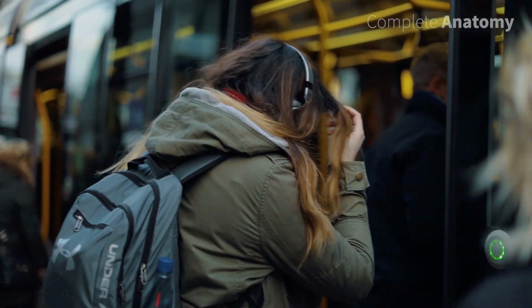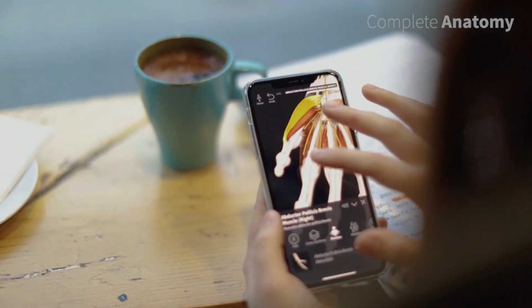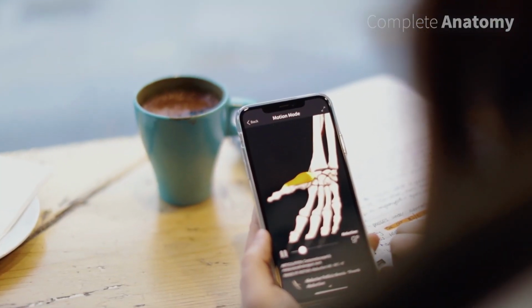I would use my phone for quick references while I'm on the go. Before I go into my labs, I'd take my phone out and have a look in 3D at what I'm about to see in real life in the dissection models.